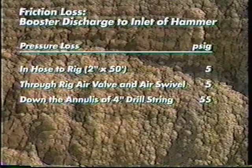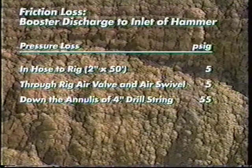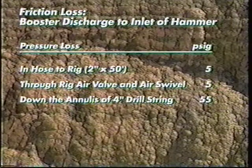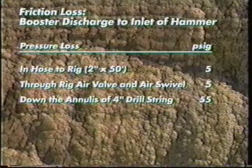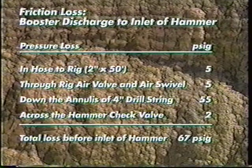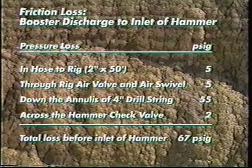Pressure drop down the annulus of the 4-inch drill string to the hammer inlet is the major consideration here, since it increases with hole depth. We allow 1 psig loss per 13 feet of depth for a total pressure drop of 55 pounds in this example. The hammer check valve accounts for an additional loss of 2 psig for a total pressure drop of 67 psig before the inlet of the hammer.